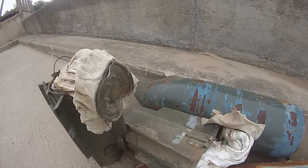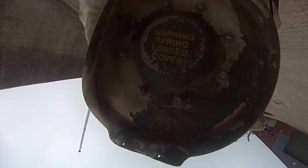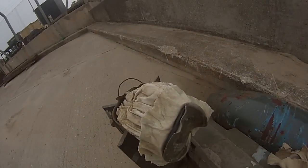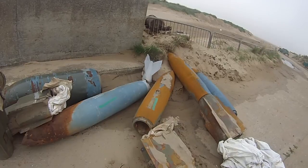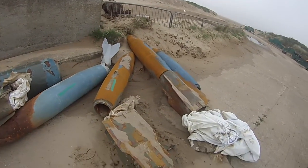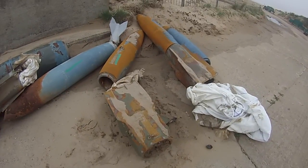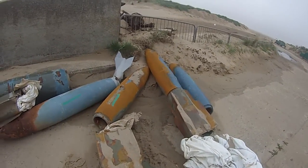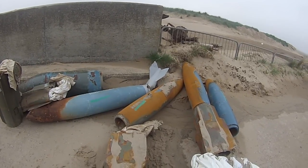In fact, there you are. Look, that's what's on them. I'll just turn the camera upside down. Look. Warning. Spring-loaded cover. So there you go. That's how the chute comes out. So I think I was wrong about the detonator in there. There isn't one. But still, you don't want to be pratting about with them. All right. Lovely stuff.